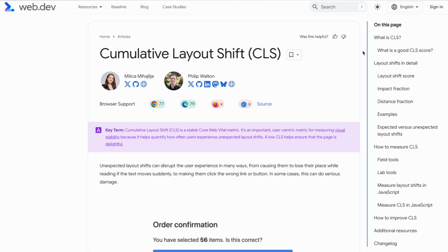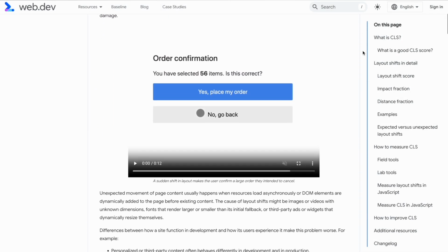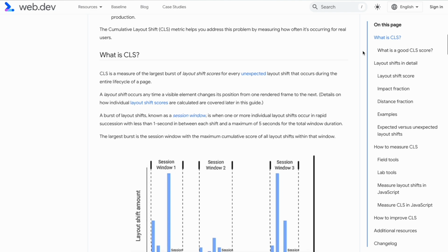The third metric is Cumulative Layout Shift, or CLS. Have you ever tried to click a button on a page, the page shifts, and you end up clicking something else entirely? Minimizing your CLS score should be a top priority for a smooth, frustration-free shopping experience. These metrics aren't arbitrary. They directly measure the experiences that make shoppers either complete a purchase or abandon your site.